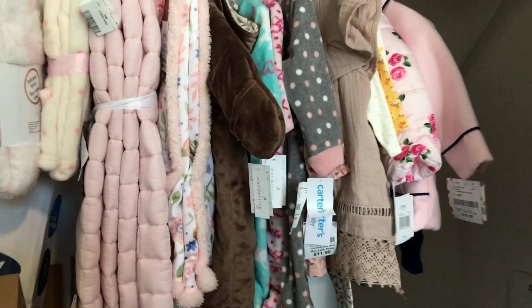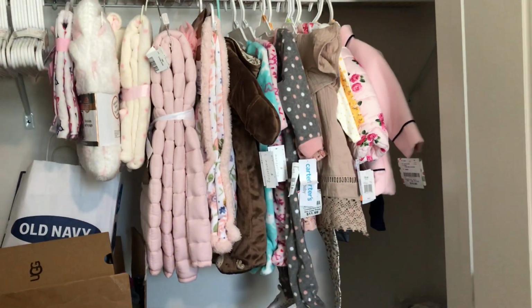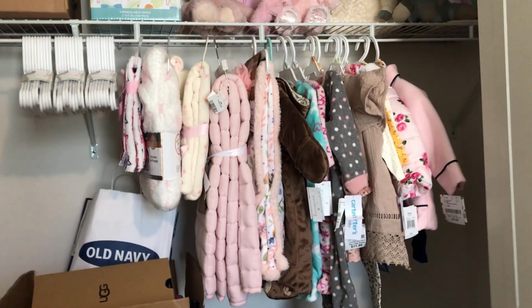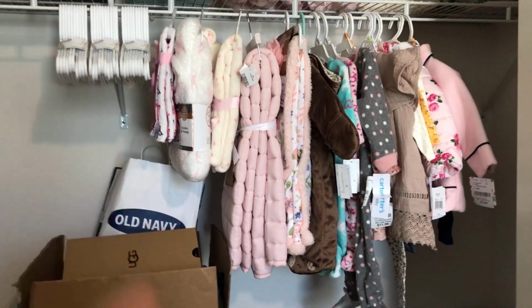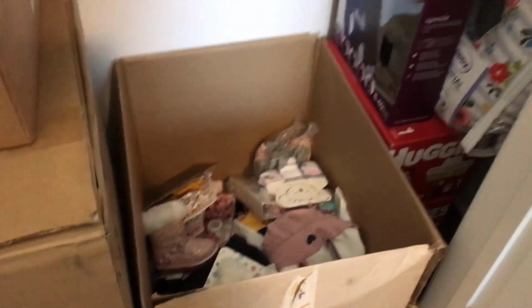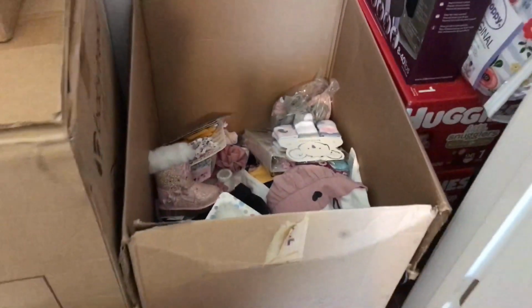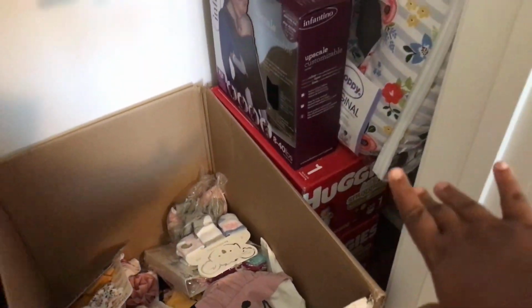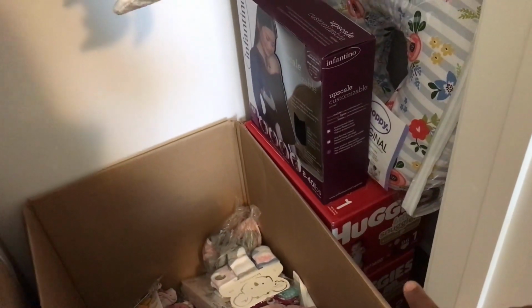Again, everything is going to be washed. It just won't be washed today until I go get some extra laundry detergent and more hangers. I didn't want to try to pull all these clothes out because look, baby girl is blessed, okay? She has these clothes that are all in this box. So what I did was I put the Boppy here, the baby carrier here, the Pampers there, which she has a size 1 and a size 2.